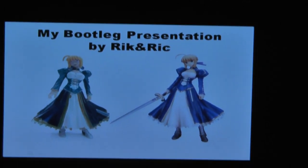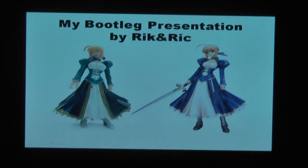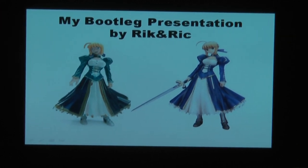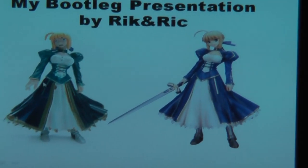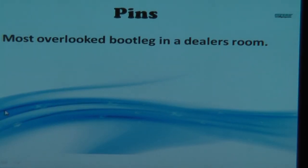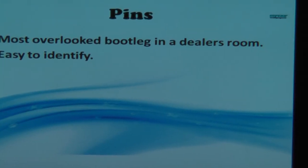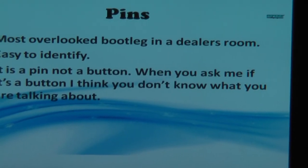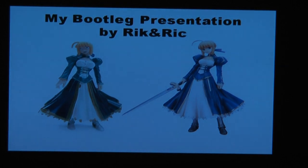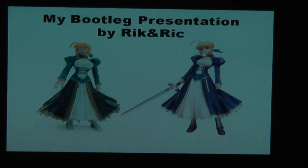All right, so have you ever seen this picture before? You know who Saber is? Yeah. Good. The one on the left, he's a bootleg. The one on the left. Get closer so you can see why. I can see it. Now yes, I may have these eyes, but I'm not that blind. Not yet, anyways. So I myself think it's fake, but that's kind of illustrative.